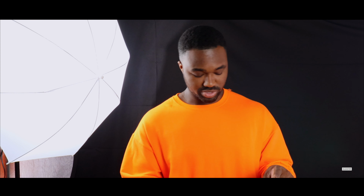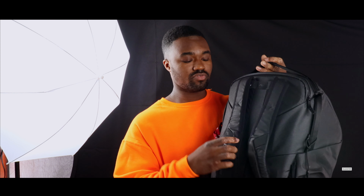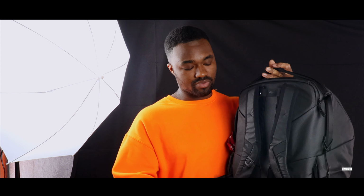The last thing I want to say about this backpack is I really do like this one. It has magnetic straps on the back, so when you take it off, the straps aren't flimsy and hanging around. It has a really nice chest strap. When you have a lot in this bag and you're walking around, the chest strap actually keeps the bag upright and not drooping backwards, so that's really nice.